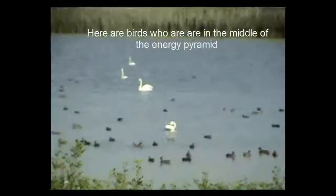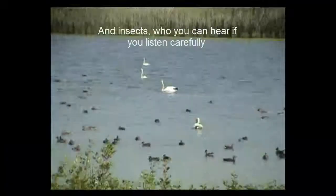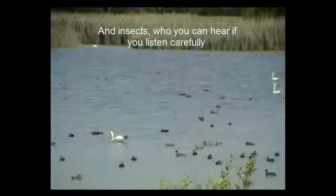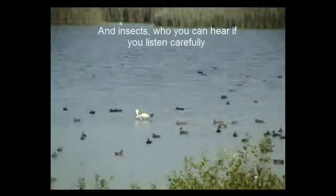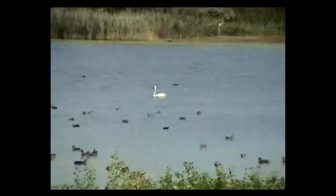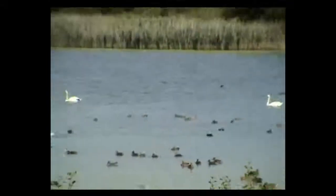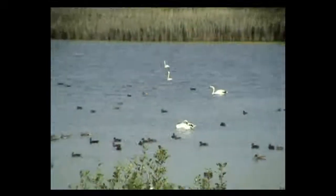One type of animal you find a lot of in wetlands are birds. And Jamaica Bay Wildlife Refuge is blessed with a lot of them. This actually is not all that many. The time when you find a lot of them is not during the summer, which is when I'm taping this, but during the fall and the spring, when migrating birds tend to stop here for a little while.